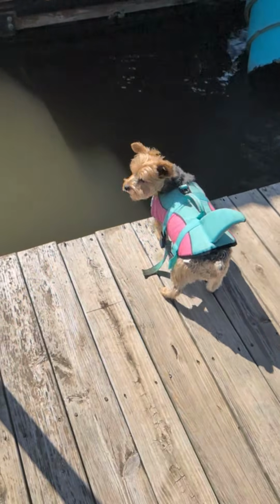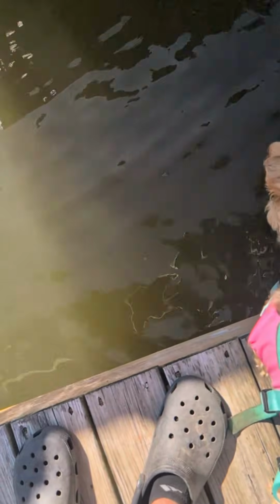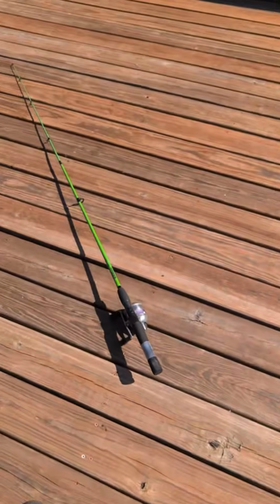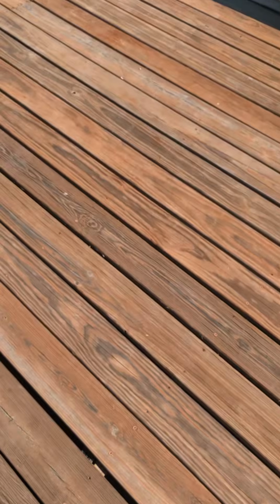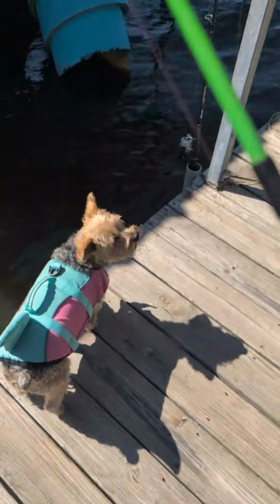Uh-oh. Do I have one? Already? Yeah. I think I did. No, I don't. It was swimming in circles. That was weird. That was quick. That was really freaking fast. I'll let him load up the rod next time. Anyway, I had to throw my rod aside. It's moving again.